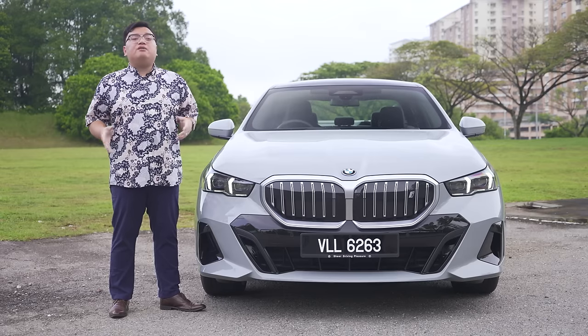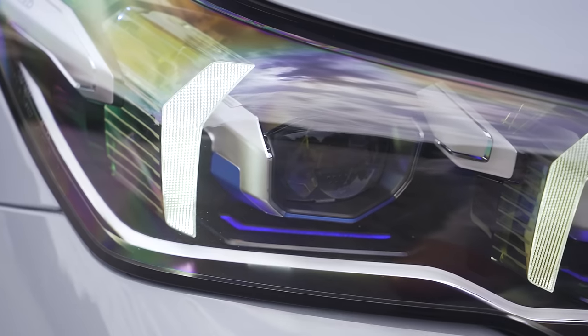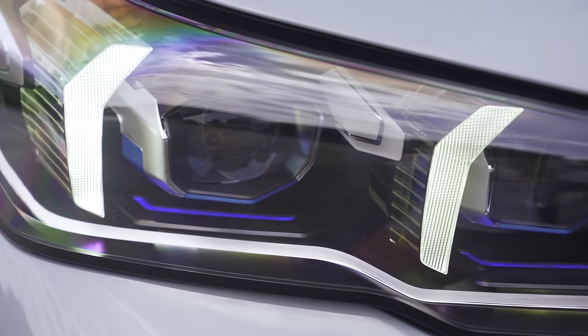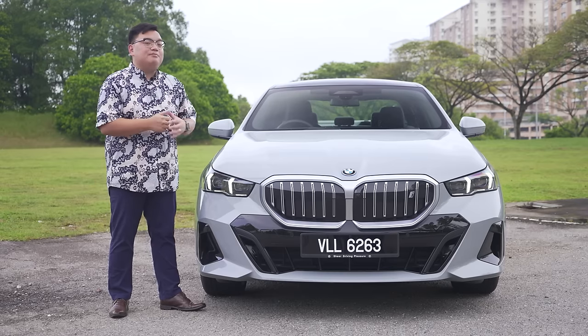One thing I'm not a big fan of is that the iconic BMW Corona Rings daytime running lights are now reduced to simple vertical strips next to the actual projectors. Certainly look far less distinctive than before.